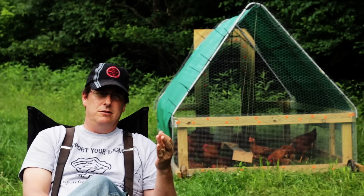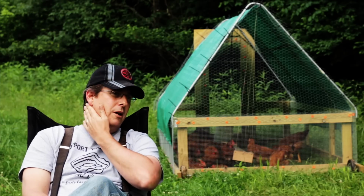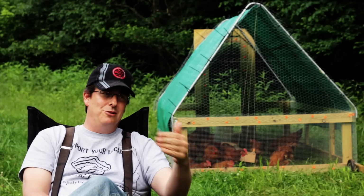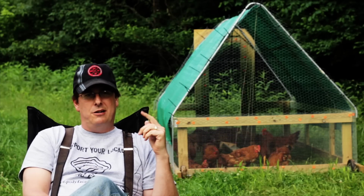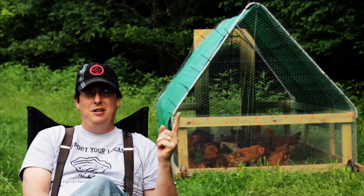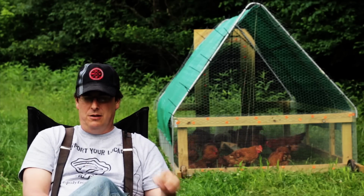Well, obviously we have a walk-in freezer, so I don't know that I could get 1,000 chickens in my walk-in freezer, but I probably wouldn't process 1,000 chickens all at once. I'd probably do them in cycles. So, of course, the chicken tractors, the freezer for storage, but processing day is probably the biggest thing you're going to look at as far as cost goes.